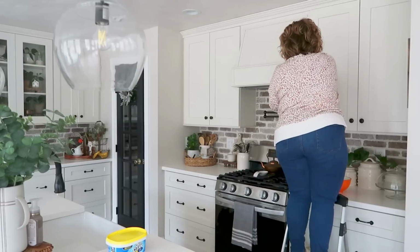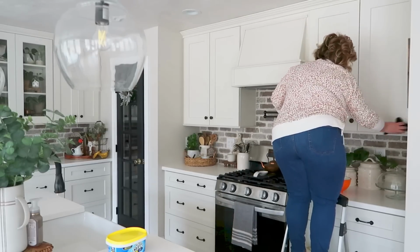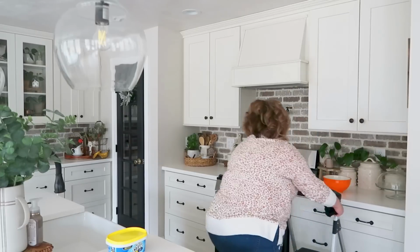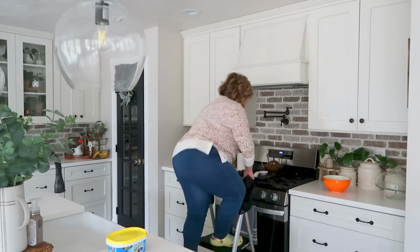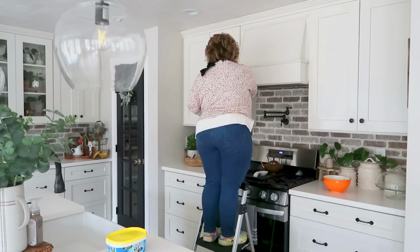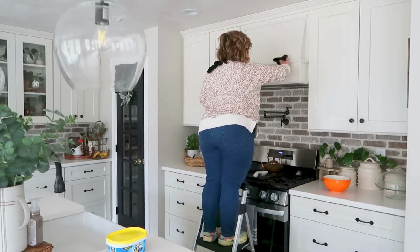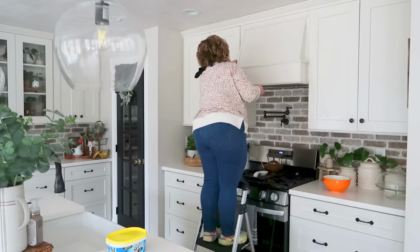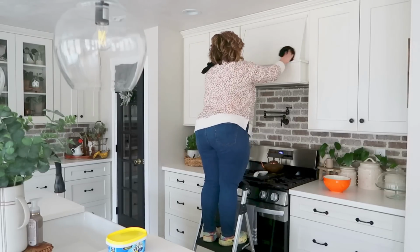I do this every few months, and it's really, really easy to just keep it clean. And I find that it doesn't take very much time or scrubbing at all. And if I do have a big spill or something gets on my cabinets, I'll clean it as I go. I'll do that as needed, but typically every couple of months, just a good deep wipe down does the job.